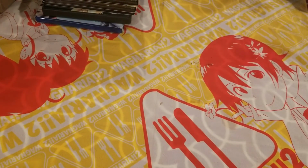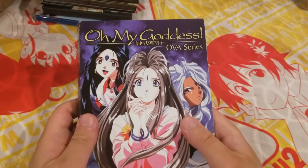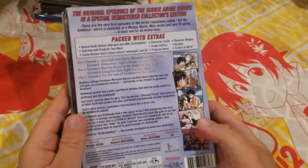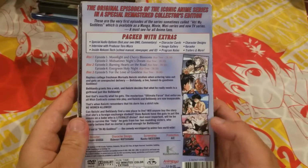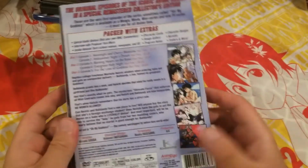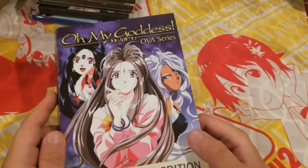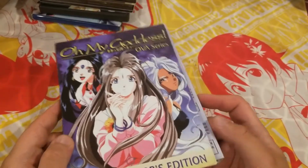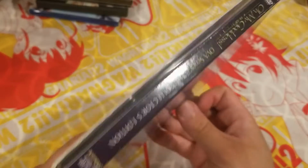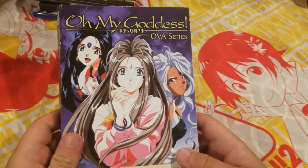Next one here, getting a little bit of a reminiscence, is All My Goddess, the OVA series, collector's edition. This is the Animego version, and I believe they got the individual DVD sets, and this is just one that's all together. Gotta say, how many times they really put this out. At least this is the second time, I think. Interesting set. I think I prefer the individual DVDs over this, but this is still good though. So still happy to have it.